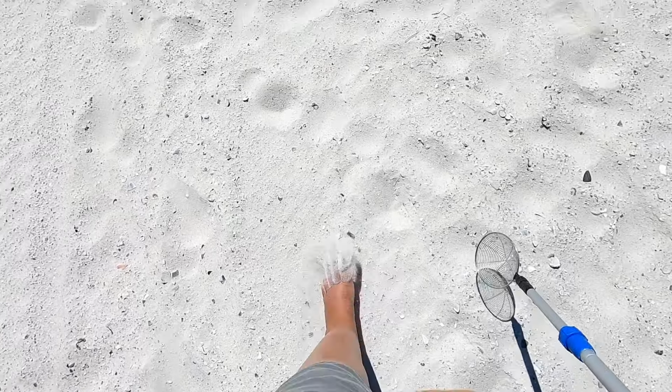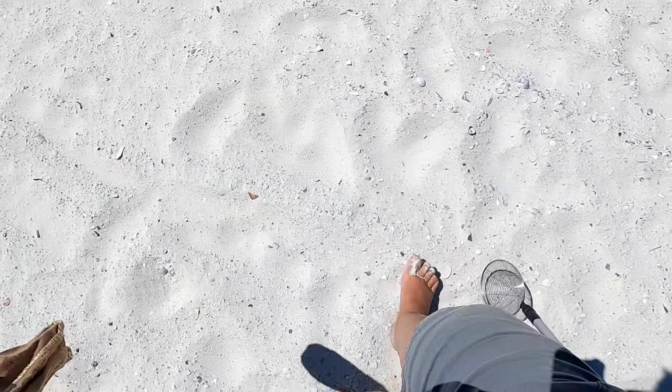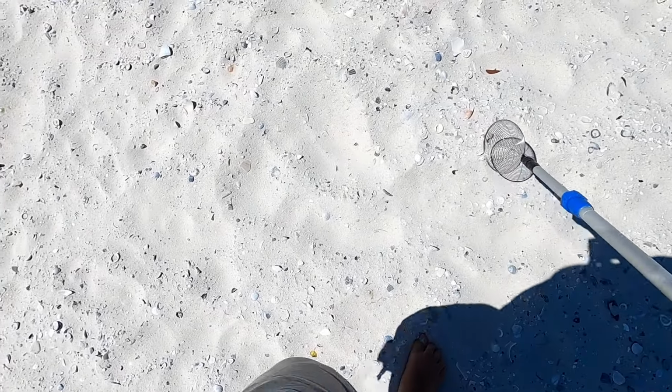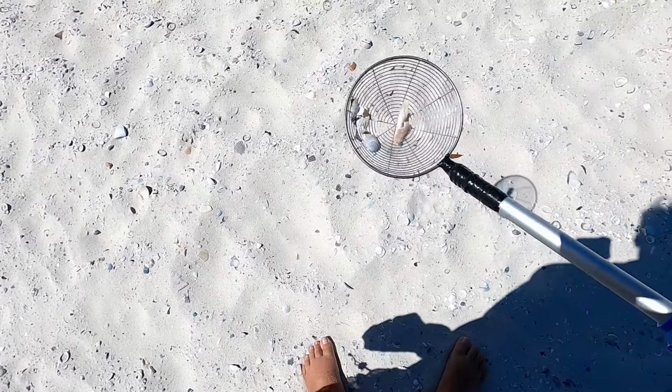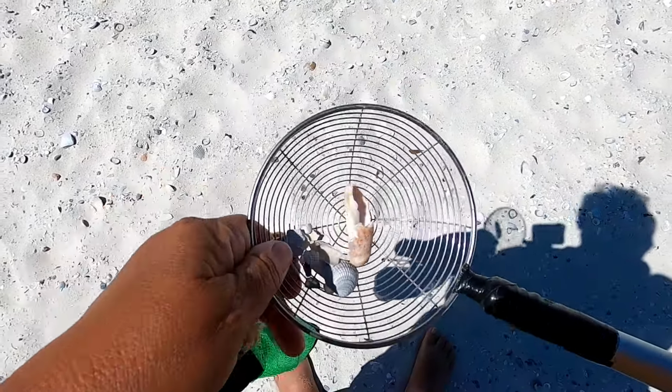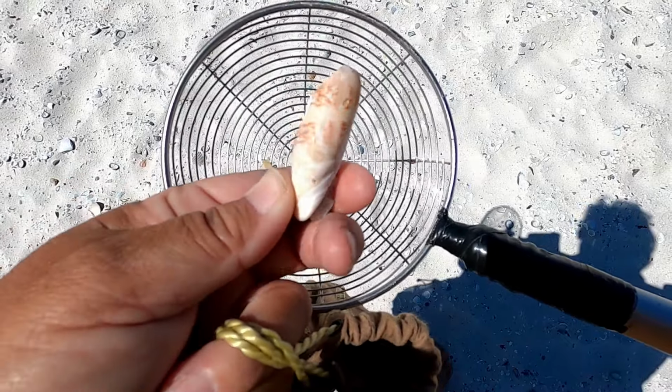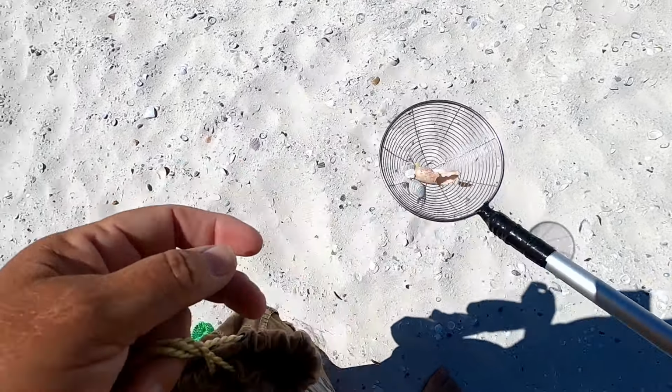This is a lot of trafficked area here, so finding stuff here is not always expected. Usually do find a lot of olives, lettered olives here. Have not found those in this walk, which is interesting. And I'll bring up a piece of lettered olive. There's a piece of one. Could be interesting, but we're going to let it stay here.